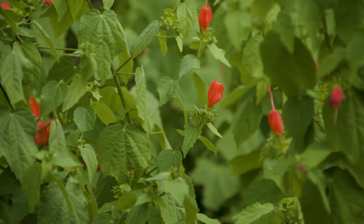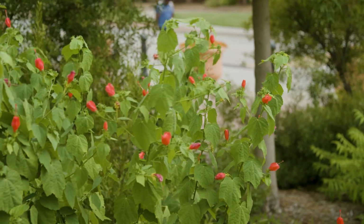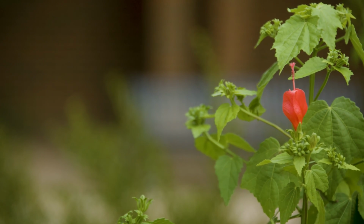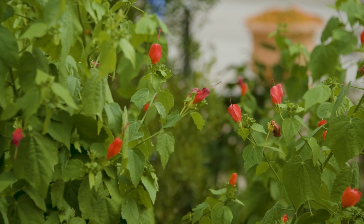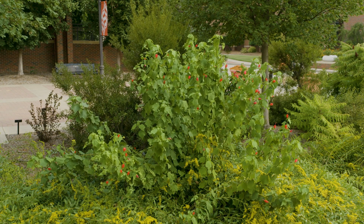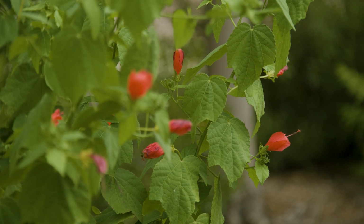It's further south, it actually can behave more like a shrub, but here it's going to typically die back to the ground. It is extremely drought tolerant, so once it gets established, there's pretty much nothing you have to do to it. It is pretty much pest free, and it has these beautiful colored flowers late in the season. So late summer and fall, it has these beautiful red flowers.